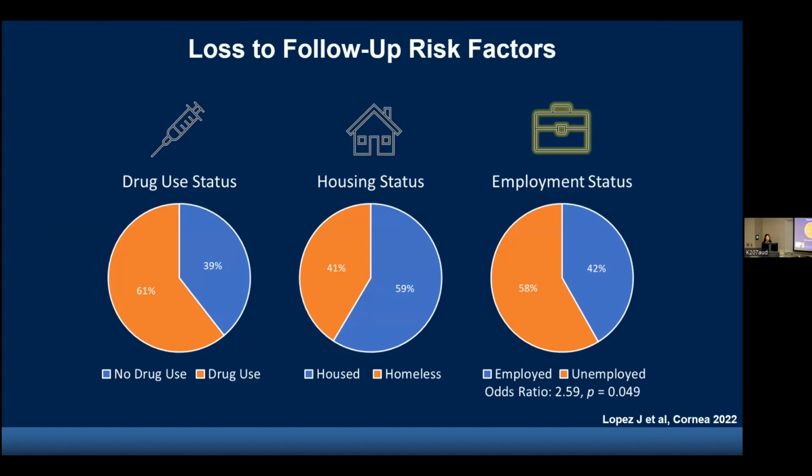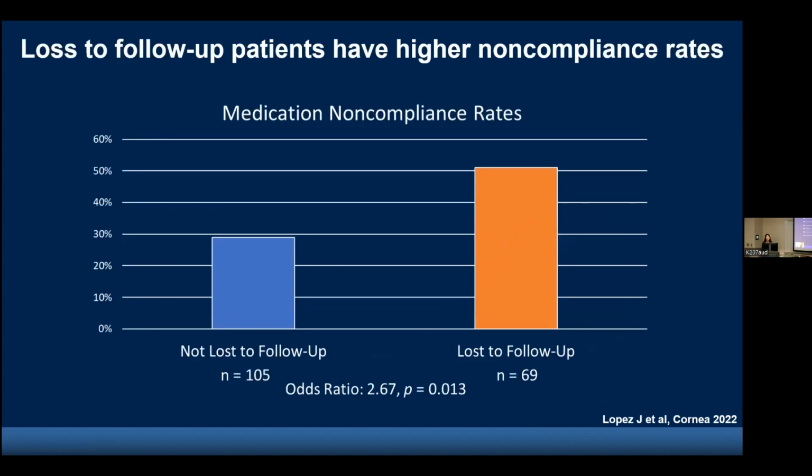When we looked at those patients, we found that there was a trend towards drug use and loss to follow-up. We also looked at housing status, and there was also a trend between homelessness and the patients being lost to follow-up. We definitely found a significant effect of employment status. Patients who were unemployed had an odds ratio of 2.59 of being lost to follow-up. We also looked at medication non-compliance rates in this population. And not surprisingly, the patients who were lost to follow-up also had higher rates of medication non-compliance with an odds ratio of 2.67.